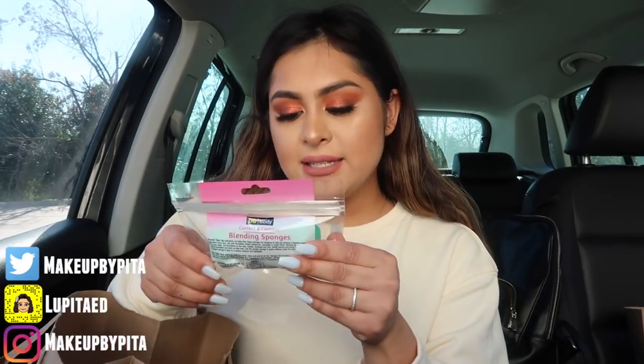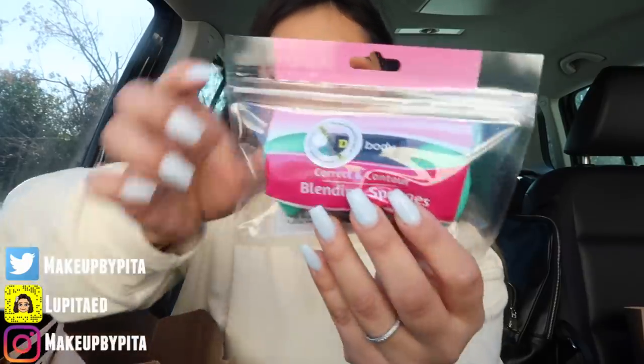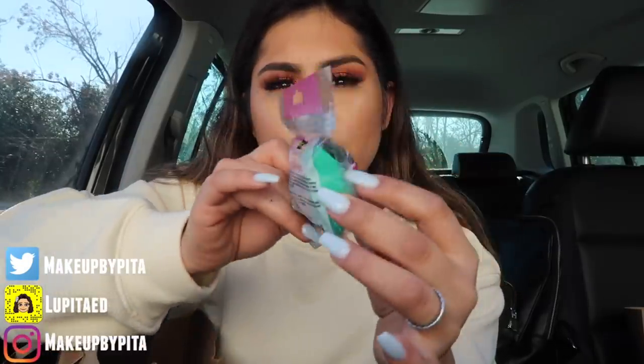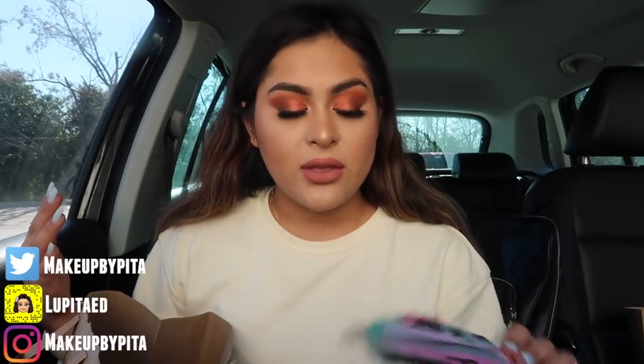So I did get this Dollar General body. These are blending sponges. It was actually three sponges for $3.50. And there's two mint green ones and then one black one in the middle. So I'm so excited to test these out because you guys know that I'm obsessed with the Morphe blender. So I'm gonna test this one out.